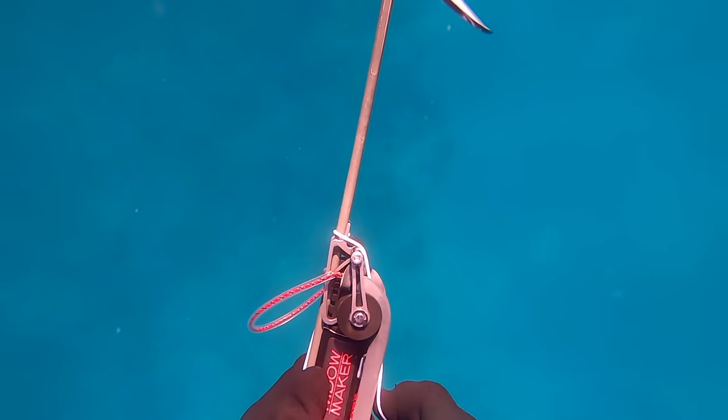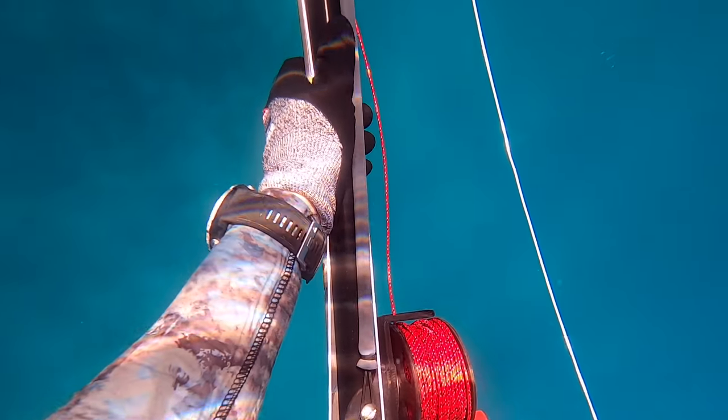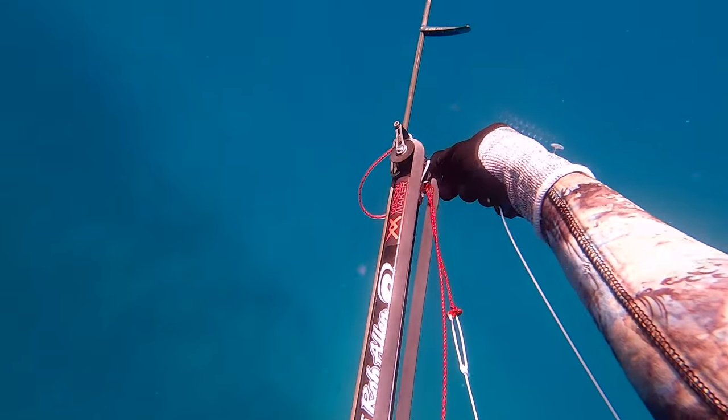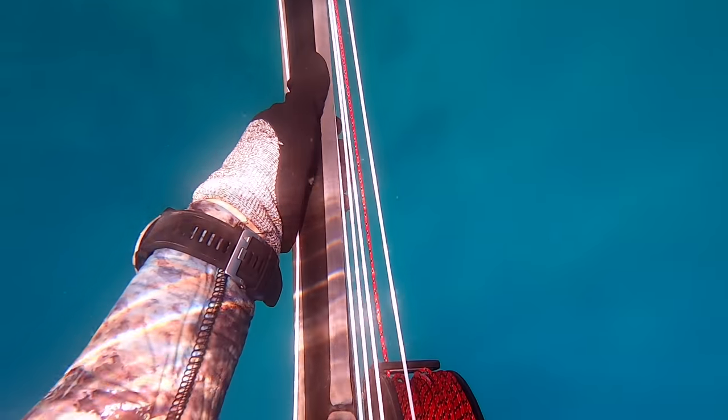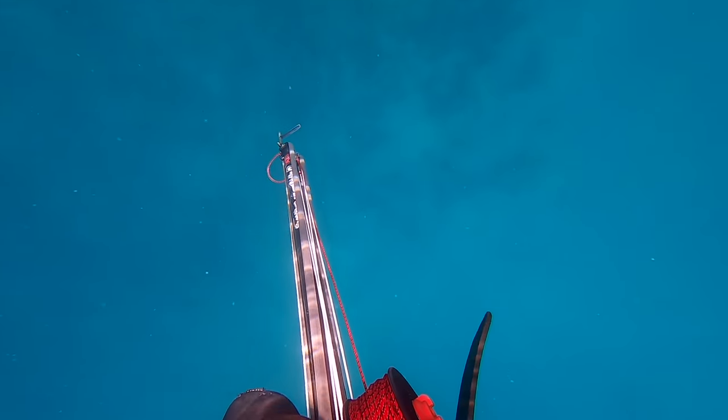There's a big misconception about rollers that they're super complicated, and especially one with a reel, roller guns and reel guns. Here's just a quick demo of me reloading the gun. There's nothing much to it, just an extra wrap of shooting line, and that's it really. You're essentially pulling one rubber back.